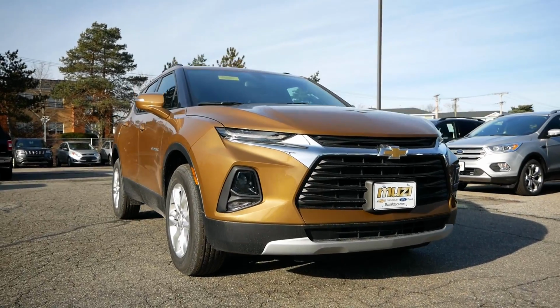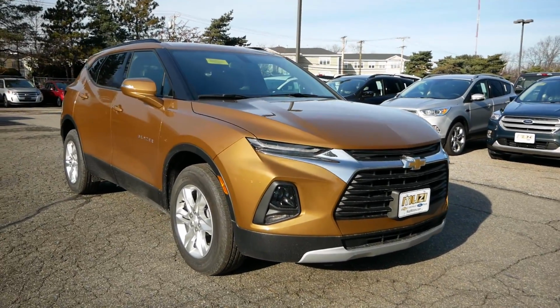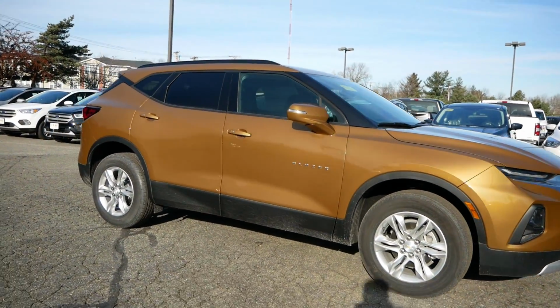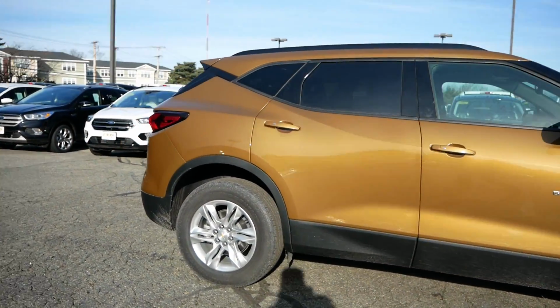especially with the Edge ST already selling across the country and the Honda Passport returning to the US market for 2019.